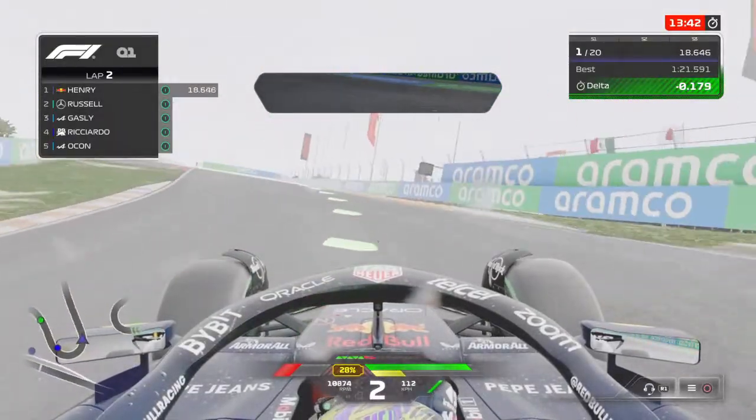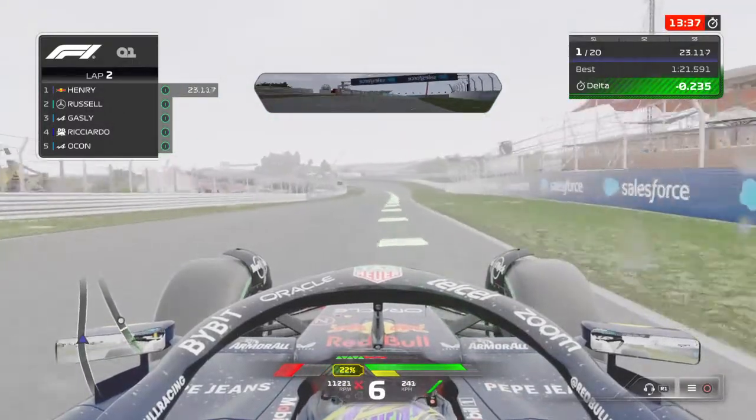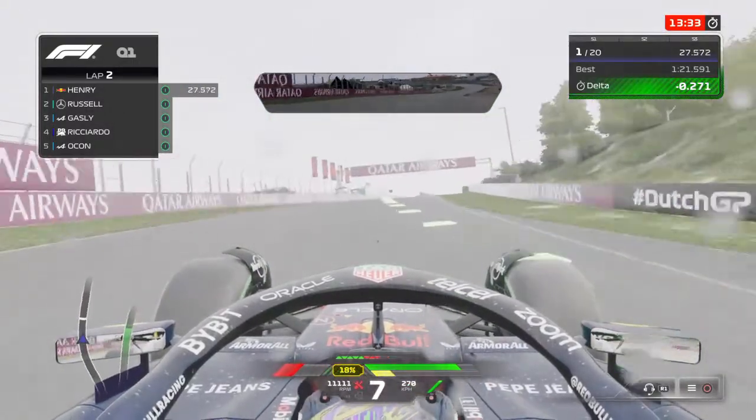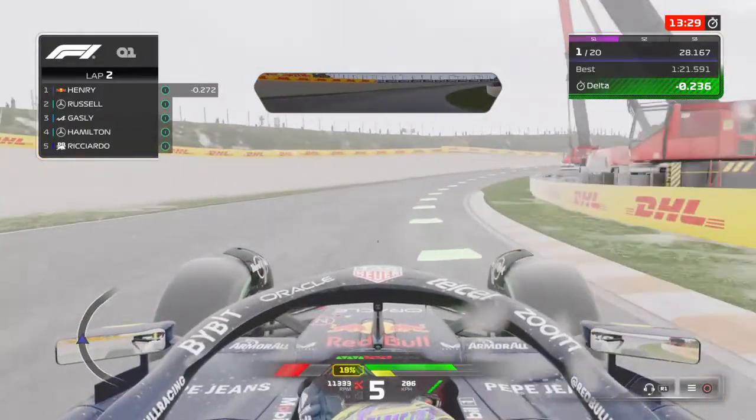But it looks like I'm improving a lot though. Not a lot, but my delta is very green, so that's a very good sign. First purple sector.